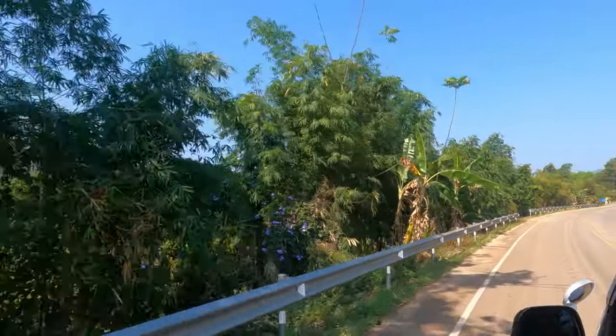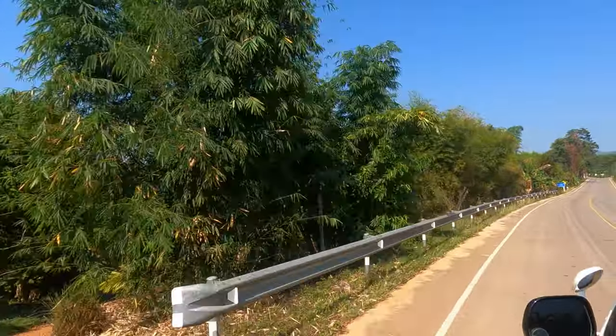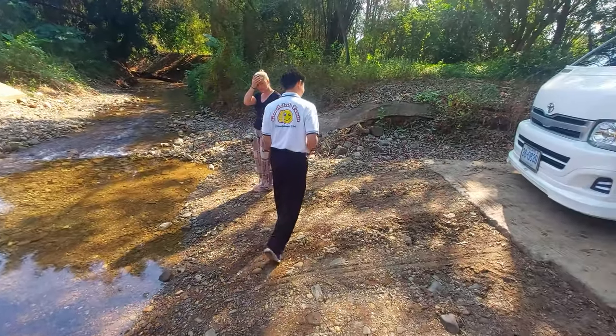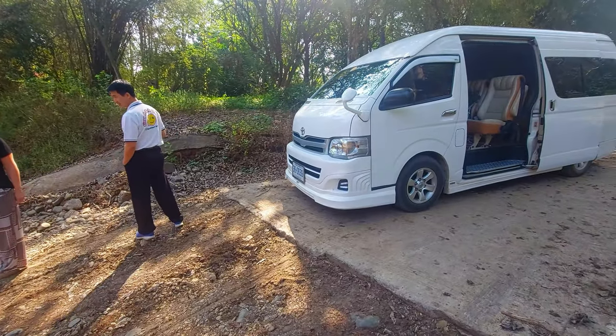I don't know about you, but when we travel, we always like to take the more scenic and peaceful roads, and Google Maps is always a great help to us. Until today. According to Google, there was supposed to be a bridge here to cross the river.